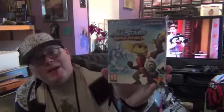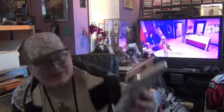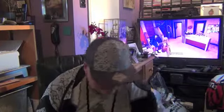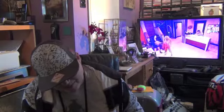PlayStation All-Stars Battle Royale. It's got a Ratchet and Clank cover on it, so this was literally only about £4 or £5 from Cash Converters, so that's why I picked that up. Right, this game is less common. I think I paid about £12 for this from CEX.